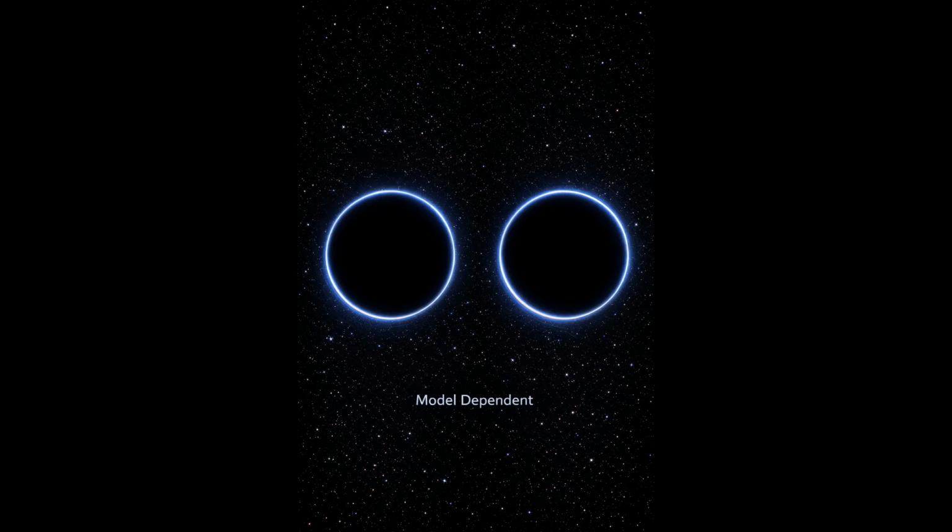The question is not whether it is mathematically allowed. The question is whether it remains closed under all constraints simultaneously.